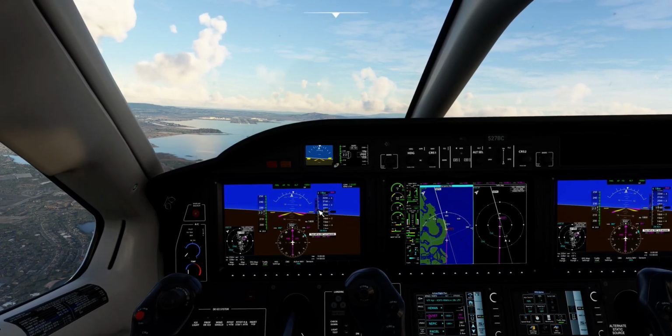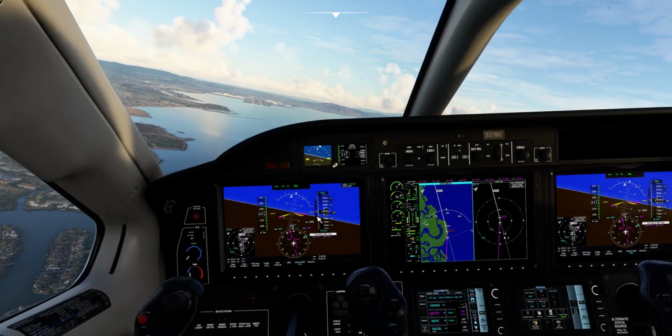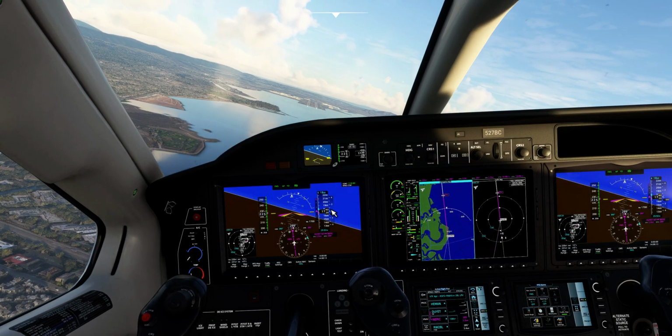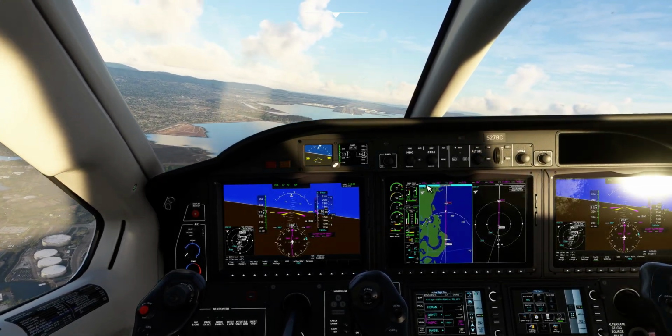And looking here is our glide slope. It's not active yet. There, it just activated. See where it turned magenta, the diamond right there? That means we're going down. We're going to start losing our altitude. We're on the ILS.